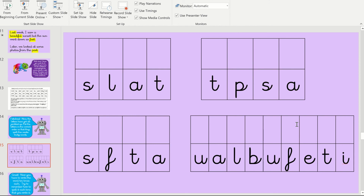Super. Right. Now I'm going to have a go and you can listen or you can join in with me. Last. Okay, so the first sound is L, absolutely correct. So I'm going to put that one up. That's the first sound and delete the L from there. What's the next sound? Brilliant. It is A. So I'm going to delete the A from there and put the letter A up at the top. What's the next sound in this word? Super. It is the letter S, the sound S.